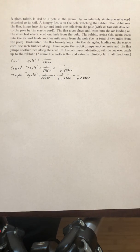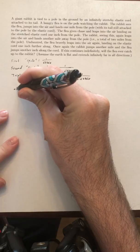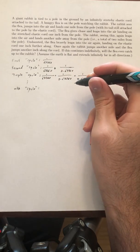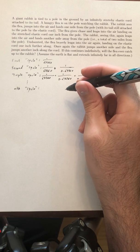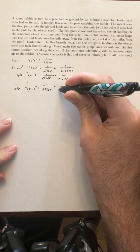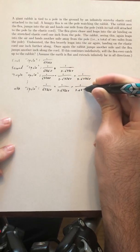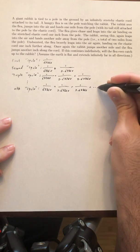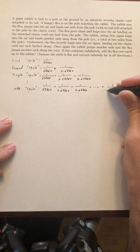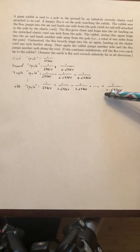Okay? Now hopefully you can kind of see a pattern. This will continue. After the nth cycle, the total proportion that the flea has traveled along the rubber band is 1/63360 plus 1/2 times 63360 plus 1/3 times 63360, or there'd be 1/4 times 63360, 1/5 times 63360, plus 1/n times 63360. Okay. And that's pretty cool right there.